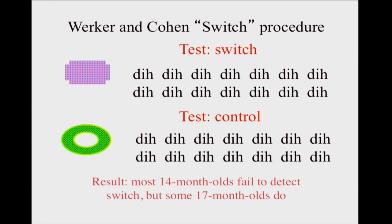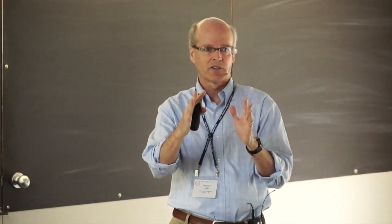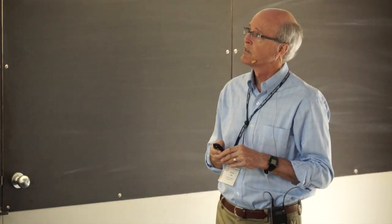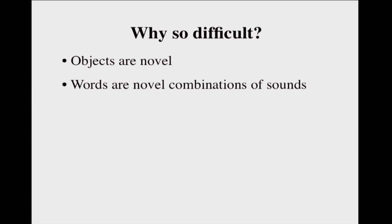Most 14-month-olds failed. Now, 14-month-olds are pretty old in light of what we've been talking about so far, right? The phonetic stuff was 6 to 12 months of age. The word segmentation stuff was 7 and 8-month-olds. And this is 14-month-olds. So what's going on here? Well, there's a number of reasons why mapping a sound to a referent might be difficult. The objects were kind of weird, novel things. They hadn't seen them before. The words were sounds that didn't really conform to the kinds of structures of canonical words in English.